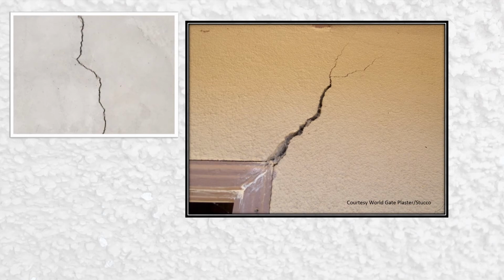Cracks wider than hairline should be investigated, as they could be signs of underlying issues. Even the reentrant crack has limits to what is acceptable.